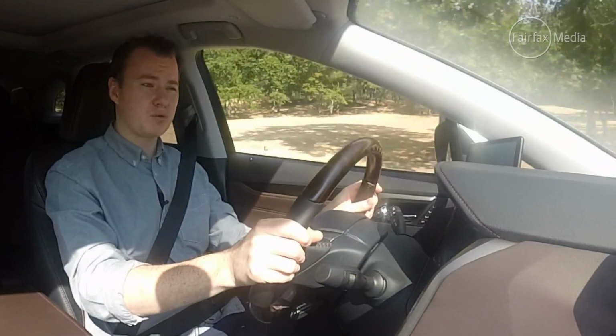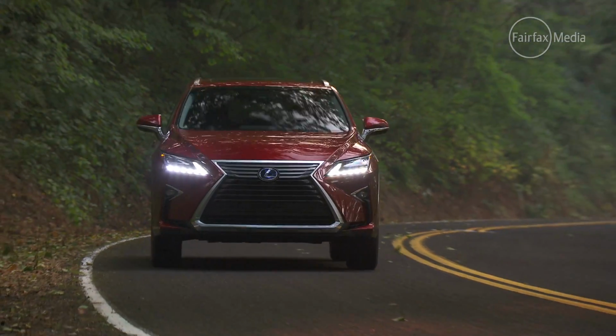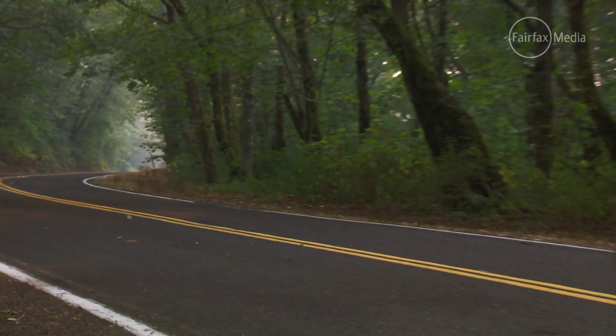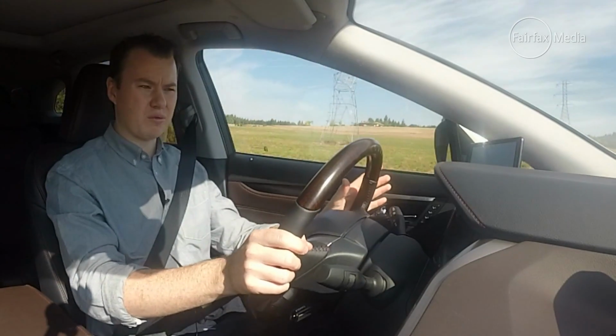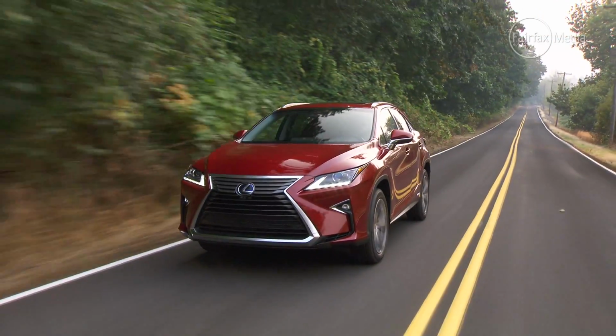On the road, it actually feels really good. Even though it's a small engine in a big SUV, it's got plenty of pulling power. With all that torque, it's got good pickup, and it's actually quite refined, and you don't really get a lot of engine noise even when you do stand on the accelerator to get a bit of punch.